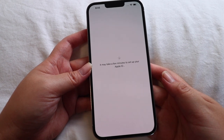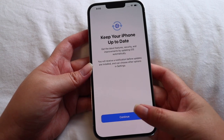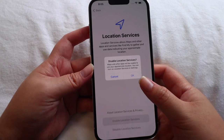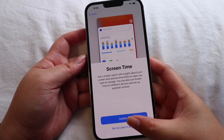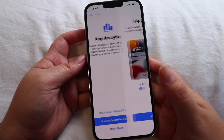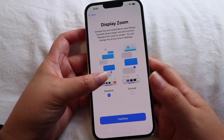Sorry for the horrible lighting. It's already evening time. My iPhone didn't come in the mail till later. We're gonna disable for now. Set up later. Set up later. Share with Apple. I'm gonna go with the light. Standard.